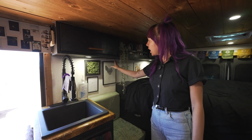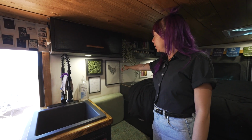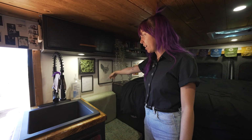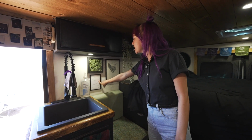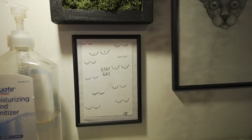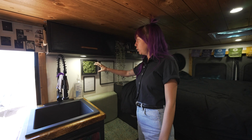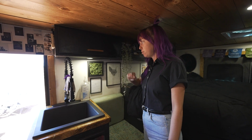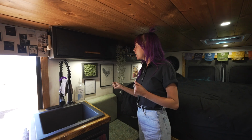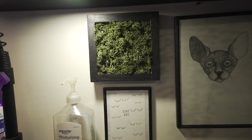So over here, this is actually my dad's art. He was going to throw it away, so obviously I kept it and hung it up in my van. This right here that says "Stay Gay" with a bunch of boobs, my sister drew for me as like a giving away present. This is a cute little moss garden that I just water with a spray bottle just to have some more greenery in here, since I can't really have any real plants because we have no actual natural light in here.